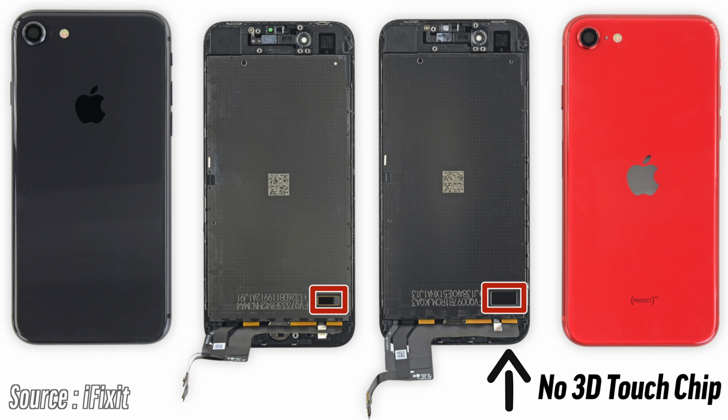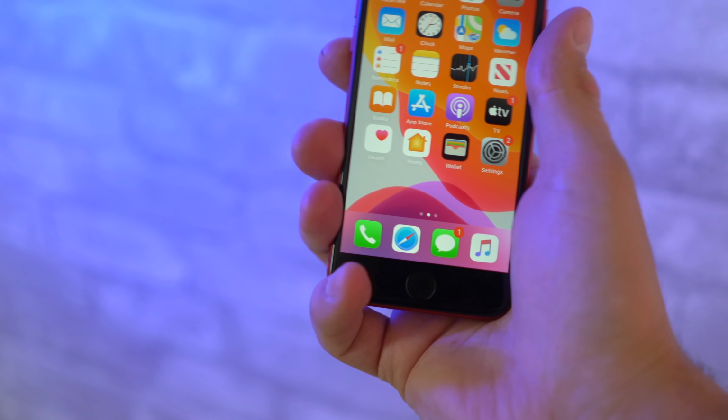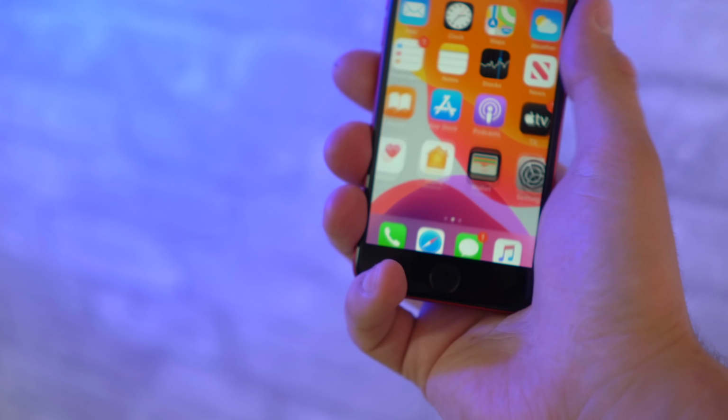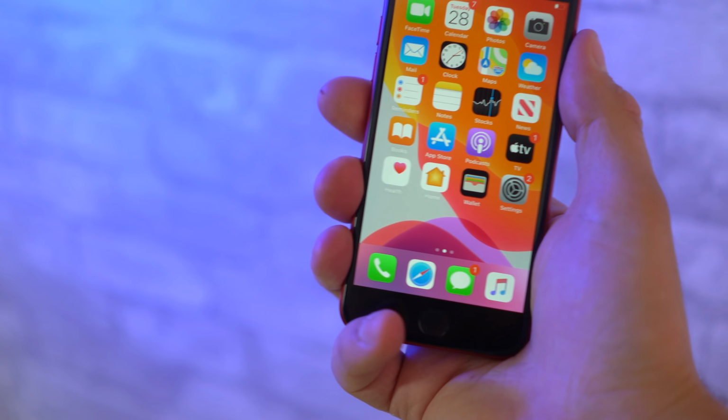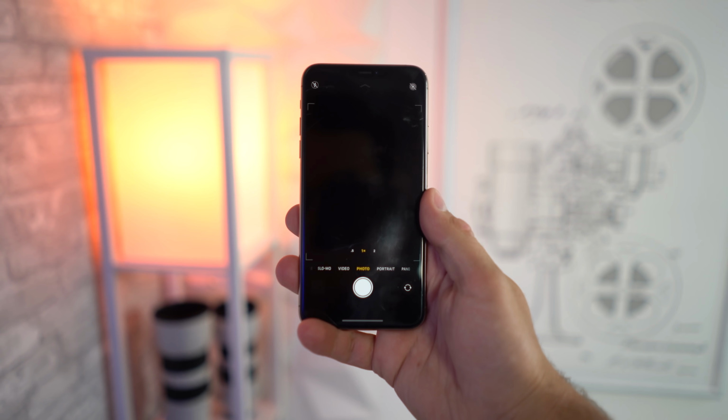I expected to be disappointed having to go back to Touch ID after using Face ID for so many years, but man, is it quick! And in times like these where I am often using a mask, Touch ID works way better. I also found it faster to raise the phone and swipe left to open the camera app than to use the new long press on the camera icon.